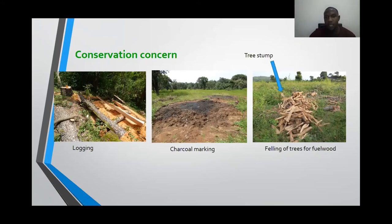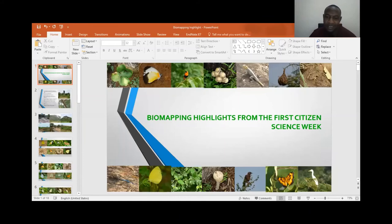And here comes the end of my presentation. At this point, I need to acknowledge the Nigerian Atlas project for logistical support, because most of these observations and biomapping were done during the Atlas exercise concluded last month. Thank you. So the floor is open for questions and comments.